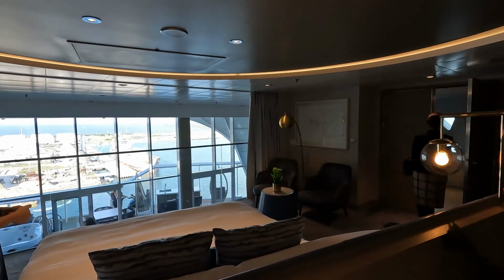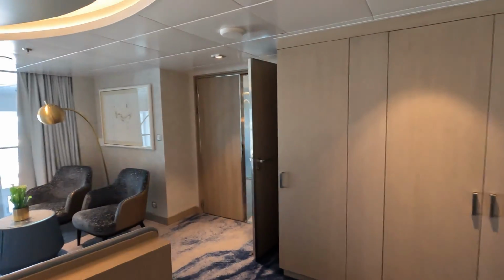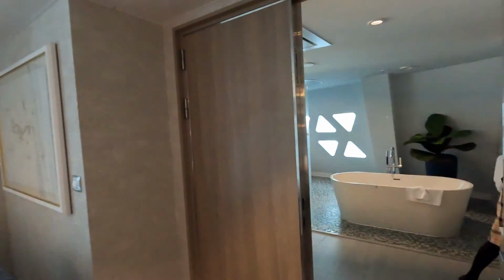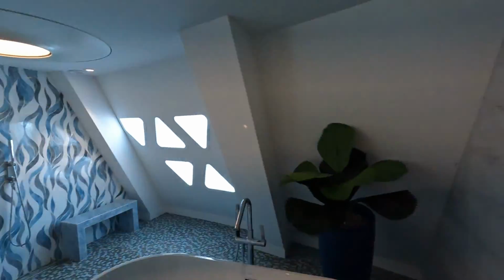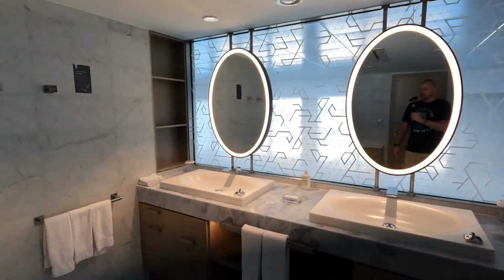Separate from each other, we have a bidet in the toilet, 2 sinks. This bathroom is just absolutely huge as well. It has a tub, a walk-in, stand-up shower, 2 sinks for him and her when you're trying to get ready in a hurry for your dinner, and a bidet.